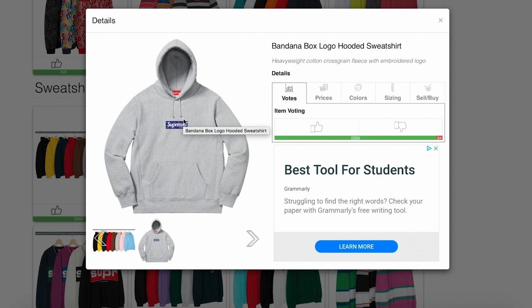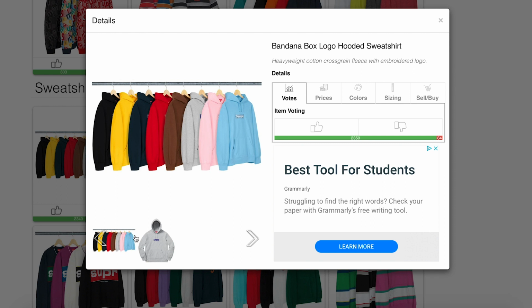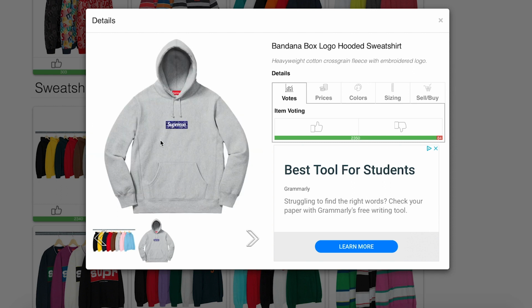Okay, wow. So that's the big hoodie here, the bandana box logo. I think it's the bandana box logo. This is a very nice box logo. It's different to what they've done. This will either be more expensive than the standard box logo, or it'll be less. I'm not too sure yet. However, I really like this design.